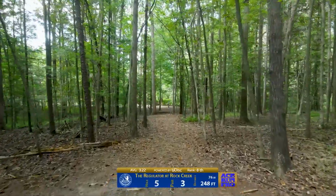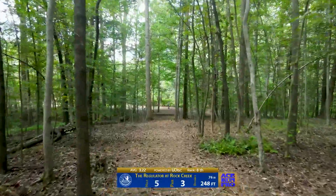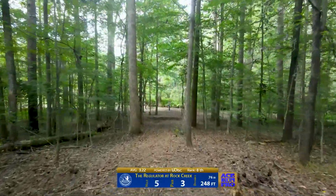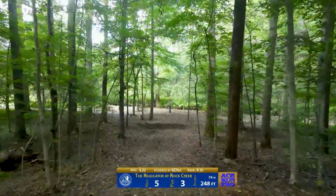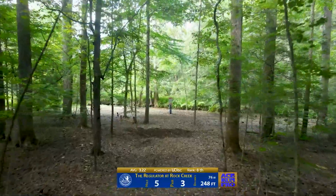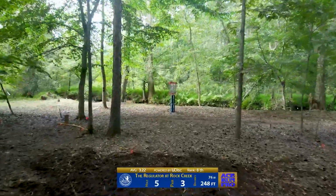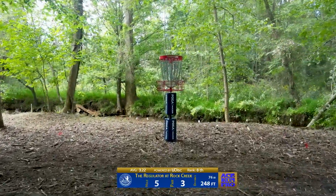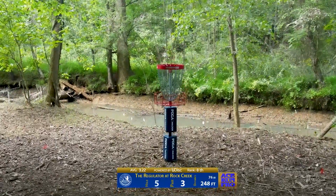Hole 5, par 3, 248 feet. A downhill, tight tunnel with water behind an elevated basket. You can throw straight ahead at the ground and let your disc scoot up to it, or if you're feeling saucy, why not ace run it? But if you miss, you're going to be OB in the creek behind. I like a nice gentle shot, preferably a putter or a mid. Just nestle it a little short and scoot up there to the koozie and drop in a birdie too.